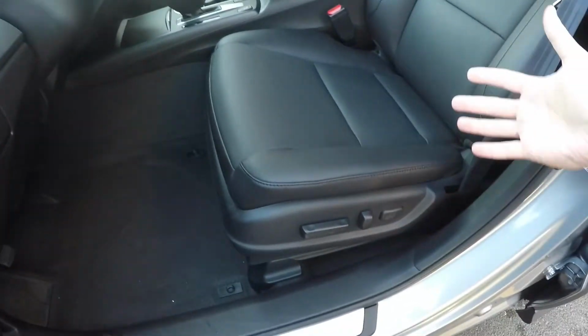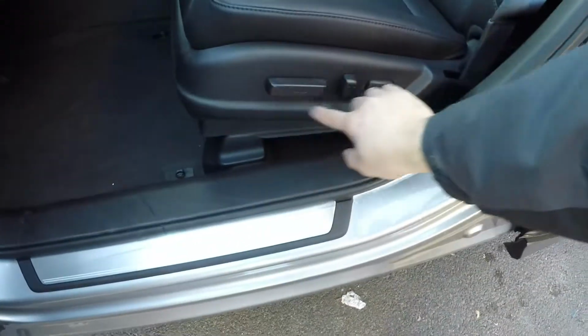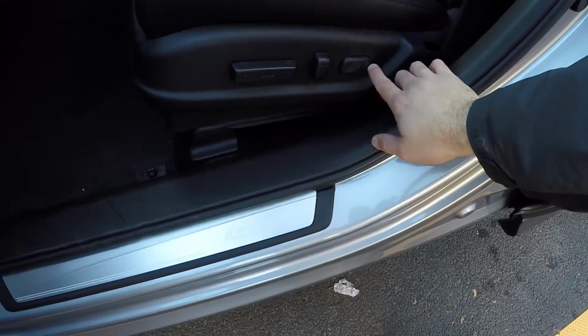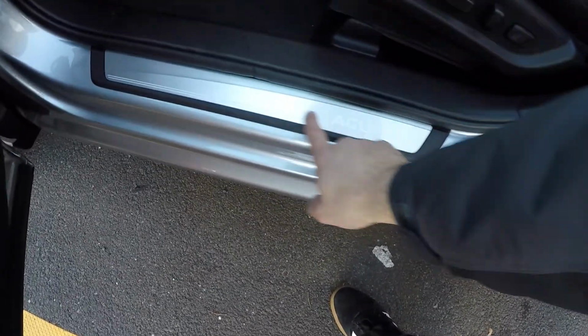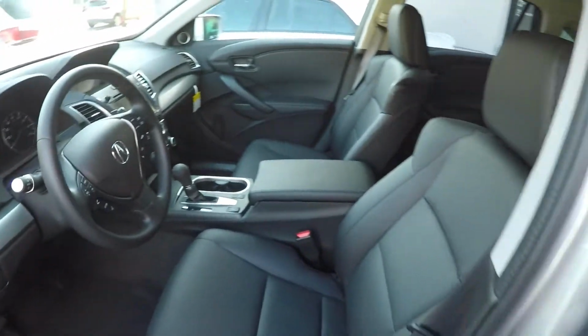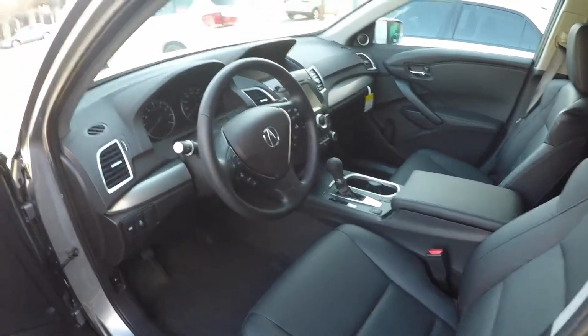You have perforated seats here, top and bottom, for very good ventilation in summer and in the winter as well. You have a power adjustment on these seats, really comfortable, automatic lumbar adjustment as well. You have door seals here that are pretty good quality by Acura. Feels really good. So overall, let's not waste any more time and let's see how this car feels inside.